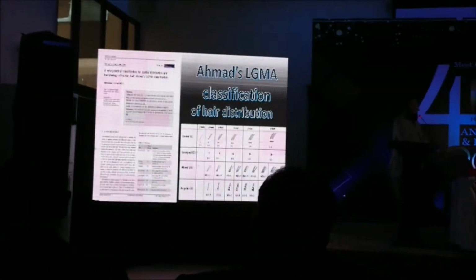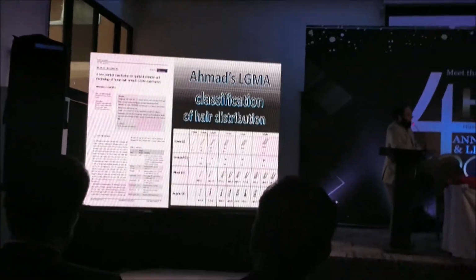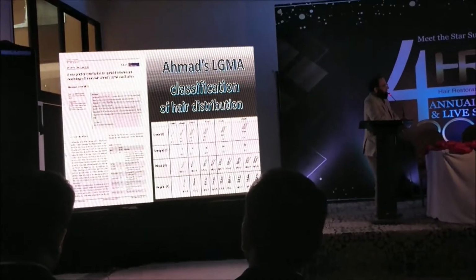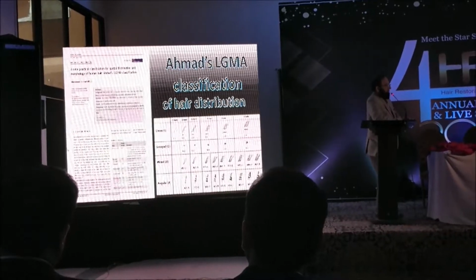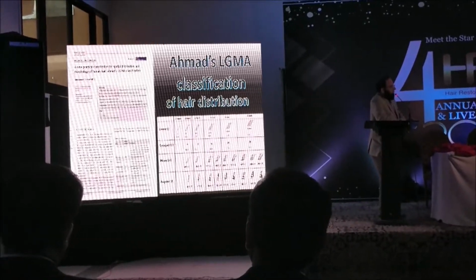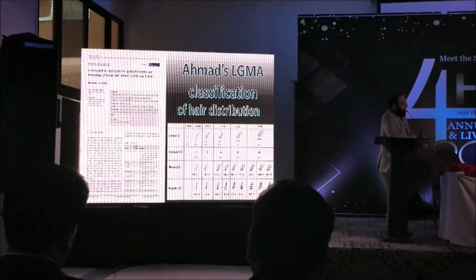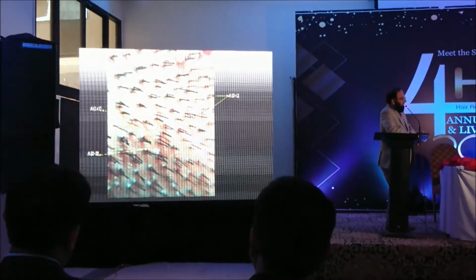Another classification, as in Cole's lecture he was describing, we are stuck with the classification of the follicular units. So this is basically a new classification for follicular units arrangement. It's the distribution of those hair within those follicular units. And there are 4 classes in that.